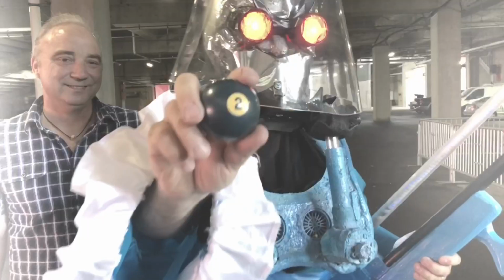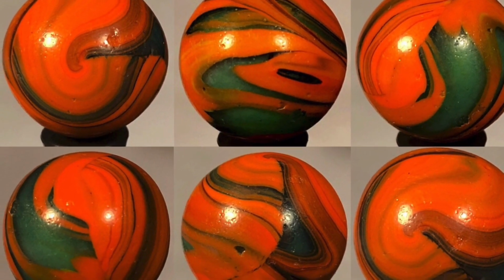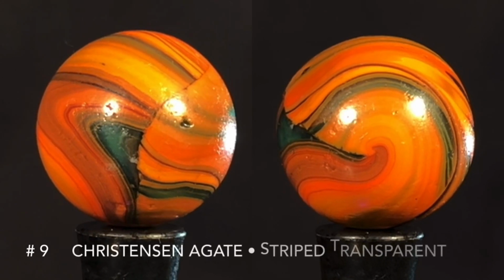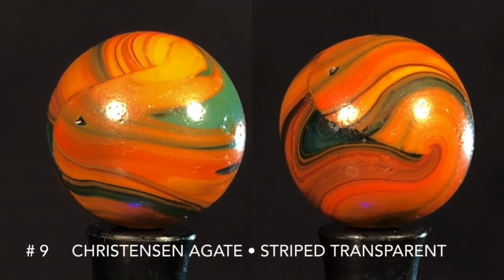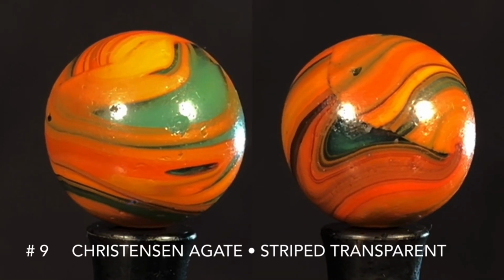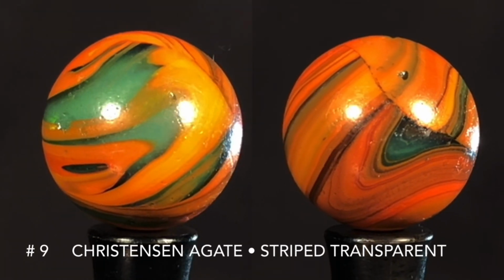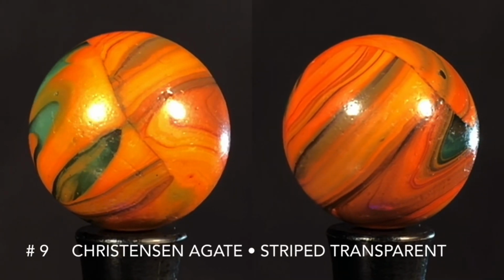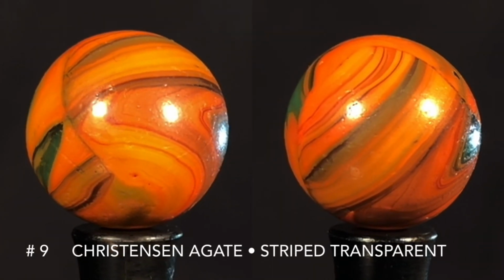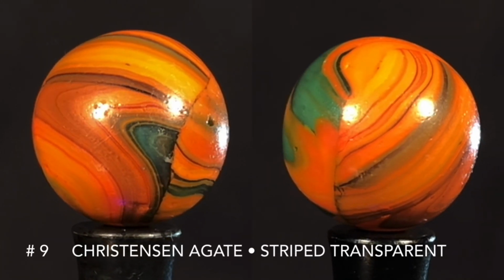Counting down to marble number 2, a Christensen agate, striped transparent. Yes, this is a very obscure and sought-after marble with a color combination that's no doubt rare and collectible. This two-seam example has a translucent emerald green base with electric orange stripes rising to the surface. She's got a little pocket wear and may have been some child's favorite marble, but still, a piece like this could demand a value of $60 or more. There simply weren't many in circulation. This is a wonderful piece of glass history.